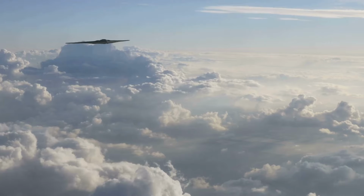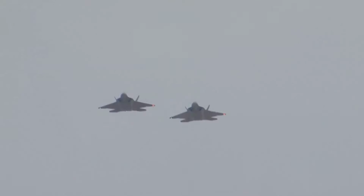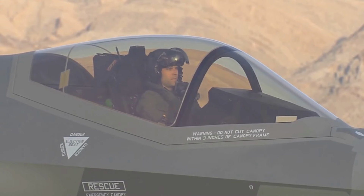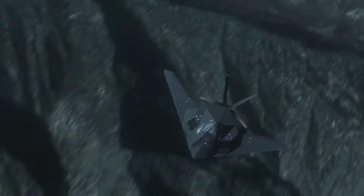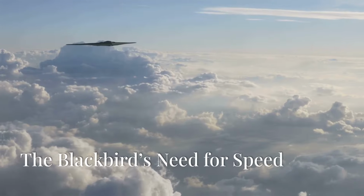missiles was ever present. The Blackbird's speed and altitude were its greatest assets, allowing it to outrun and outmaneuver even the most sophisticated Soviet air defenses. Its pilots, carefully selected and rigorously trained, relied on their skills, their instincts, and their aircraft's incredible capabilities to evade detection and complete their missions successfully.